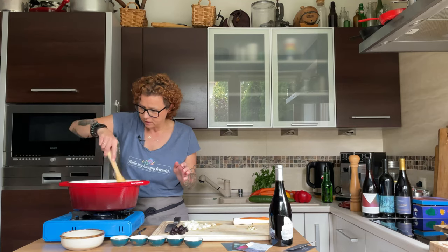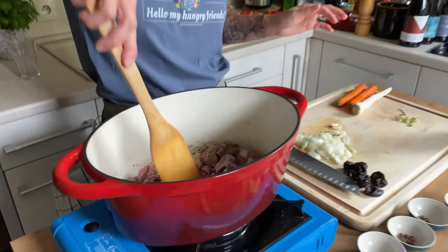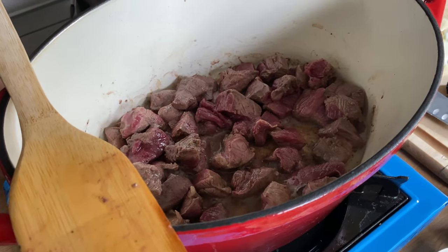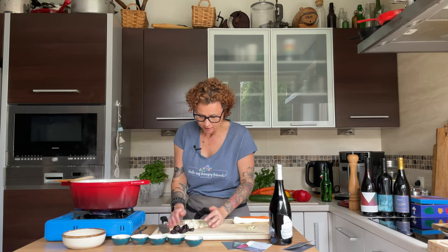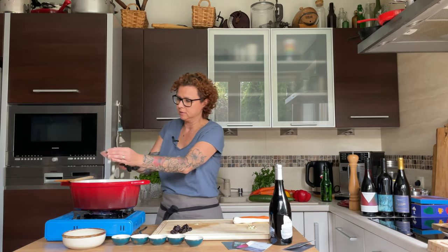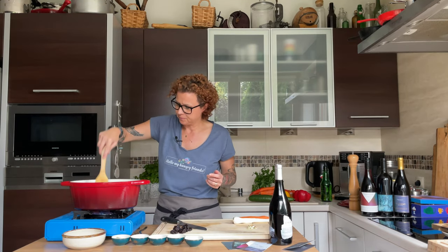So these are giving out a little bit of liquid. This is when you come and show the people how the liquid is coming out. I'll bring the heat up just a little bit to get the browning process started. And to our pan, I'm gonna add the onion I've just chopped up and the crushed garlic. I just kind of barely sliced it into big chunks. And give this just a tiny stir.